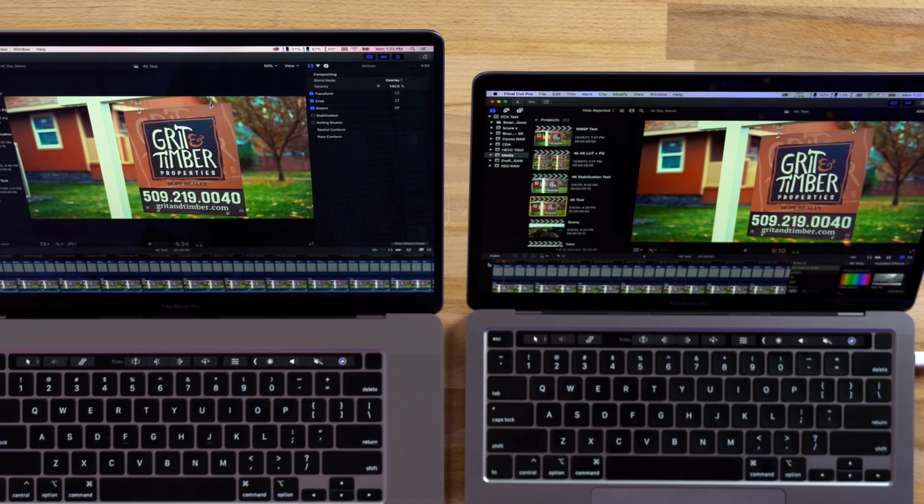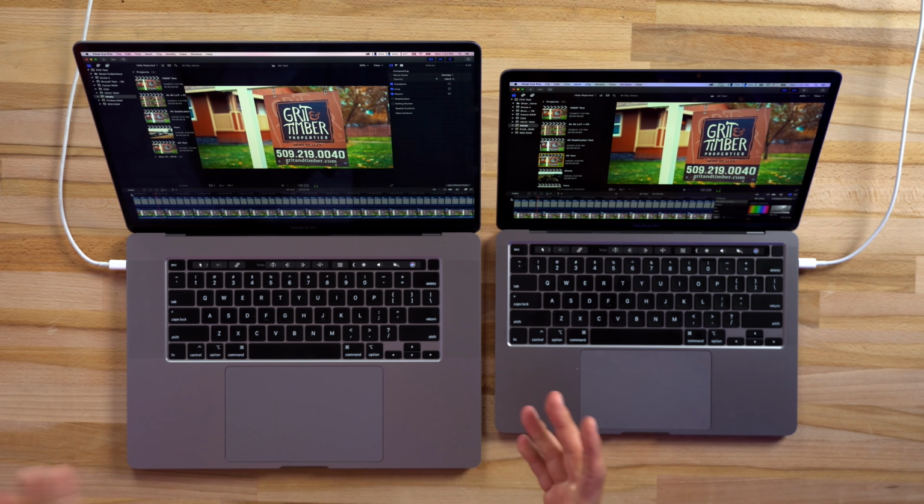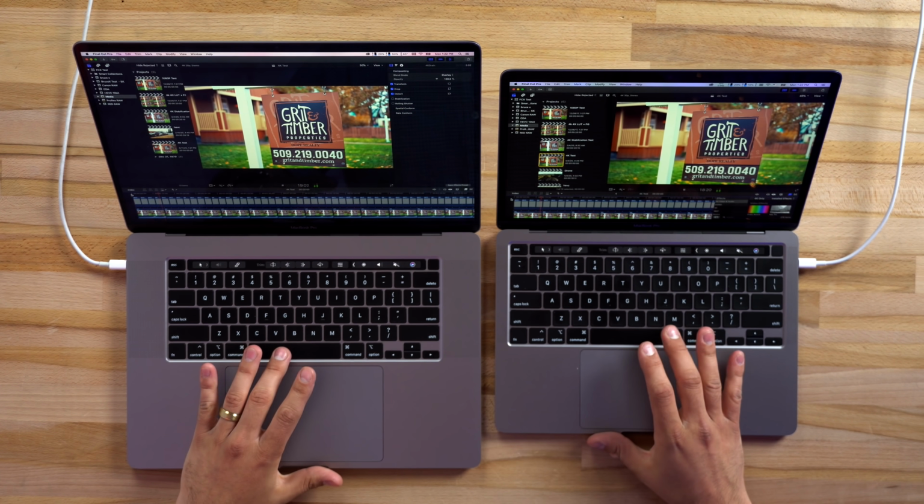And the fact that Apple switched over to the 10nm chips with the better graphics really helps out on the 13-inch MacBook Pro. It's doing way better than it did before, and the 16-inch obviously is not going to have any issues with this. I'm going to go ahead and export this, and we'll see what kind of a time difference we get.